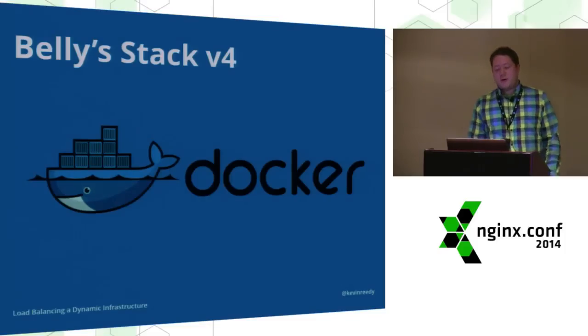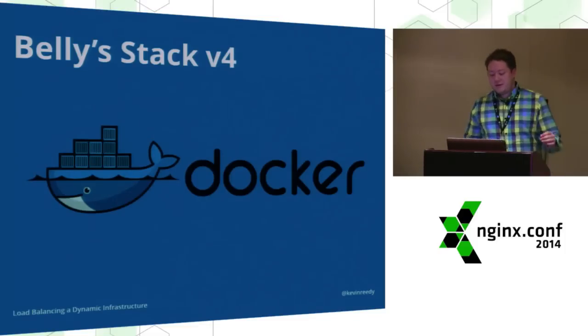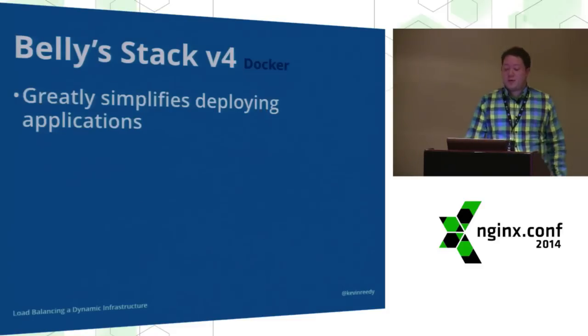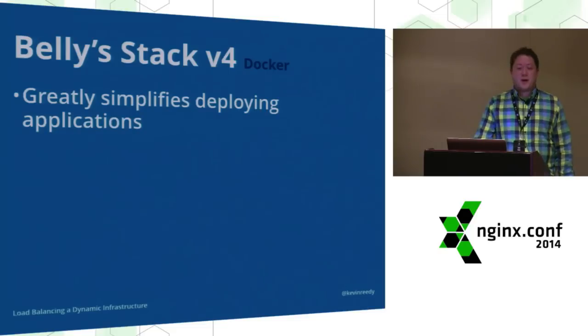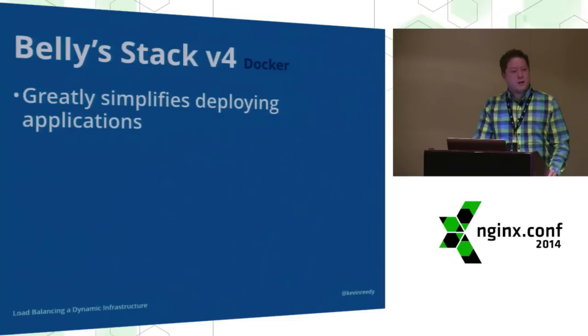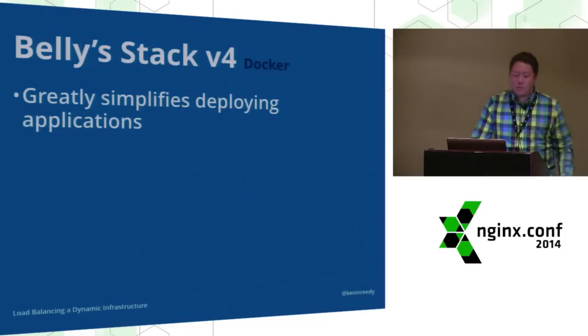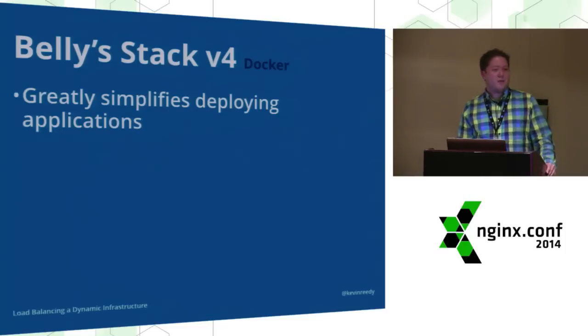So version 4, the buzzword everyone's talking about this year is Docker. Since Docker was at, I think, version 0.5, our developers were excited to start using it. And the reasons are simple. It greatly simplifies deploying applications. There's no recipes to write. You don't need to worry about how you're going to do asset compilation, or it doesn't matter if you're writing your app in Ruby and somebody else is writing their app in Python.